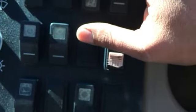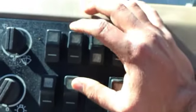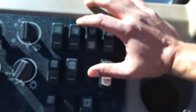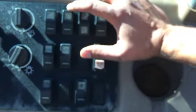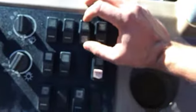This is a differential lock right there. This is, I think, your remote function for your, I don't have an operator's manual, so I'm just guessing, this is probably your remote function for your joystick. This is your ride control. This is how you reverse your fan. This is a reverse fan switch.